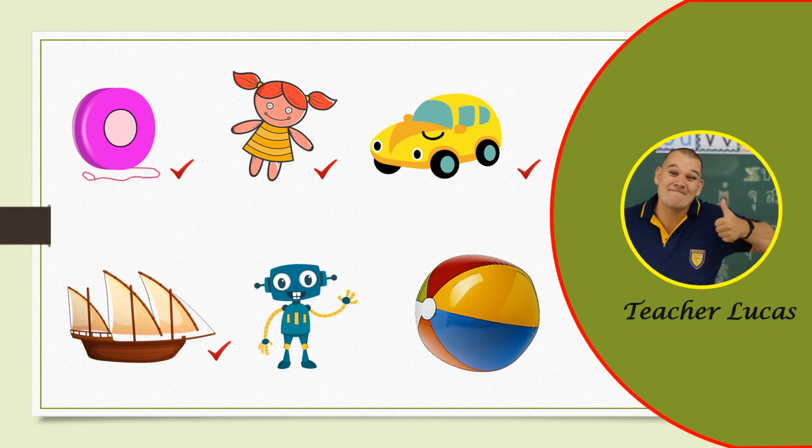Yes, there is a boat. Very good. There is a boat. Again, there is a boat. Anything else? Yes, there is a robot. Very good. There is a robot. Again, there is a robot. Last one. There is a ball. Very good. There is a ball. Again, there is a ball.